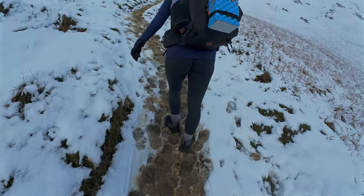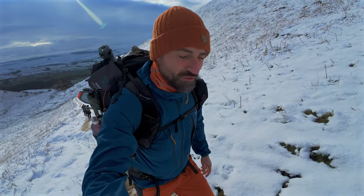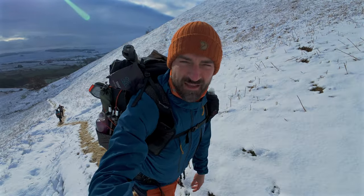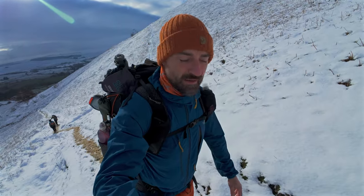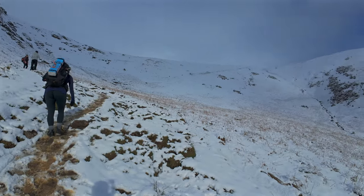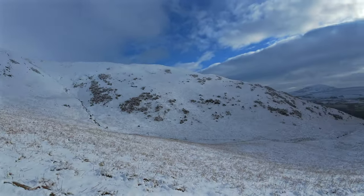As you'll probably see from our feet, we're not wearing spikes today. Still haven't got any for Kay yet. So Kay didn't have any spikes for today, so I decided not to bring mine, just so it's fair. I couldn't be me trudging up the mountain with spikes on and Kay not having any, so neither of us have got spikes today. So it's going to be a little bit challenging underfoot. We'll be fine. Nice and warm in the sun as well. Look at that.